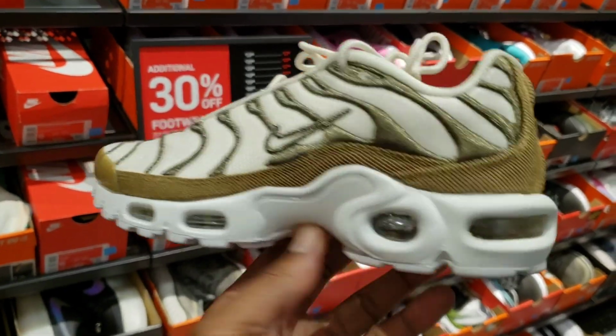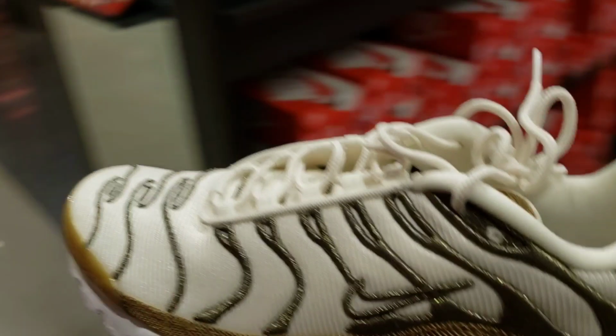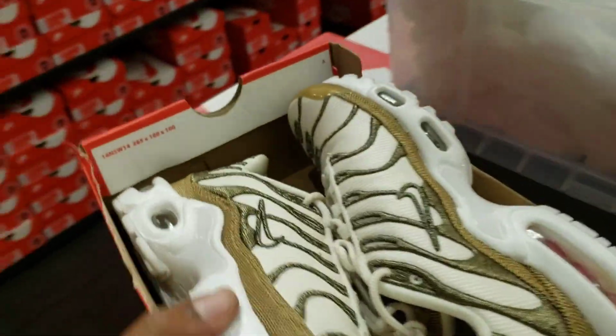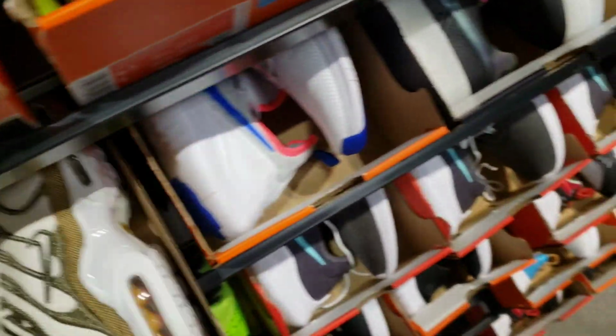These are pretty fire too, man. Ladies watching, let me know. These are on, what are these, on sale? What's the retail on these? 119 as opposed to 170, and you get 30% off on these. That's not bad at all, bro. Let's go look around some more.